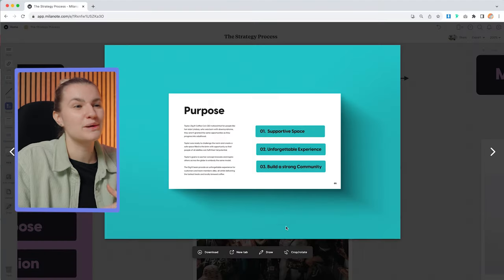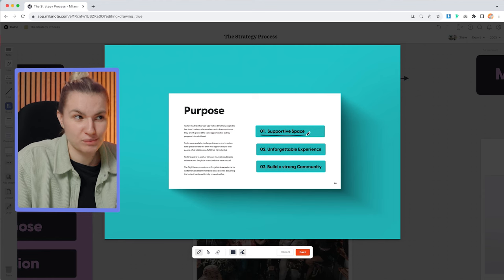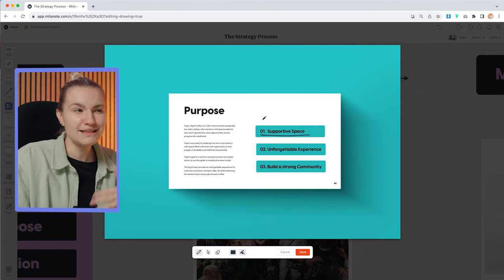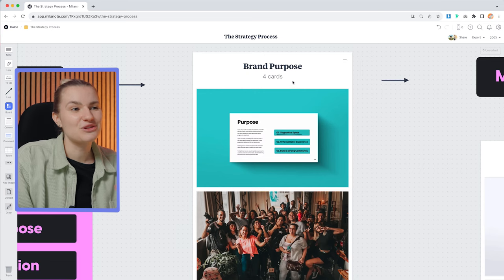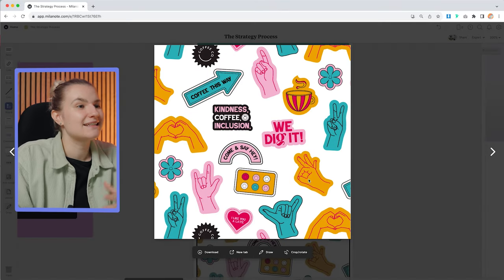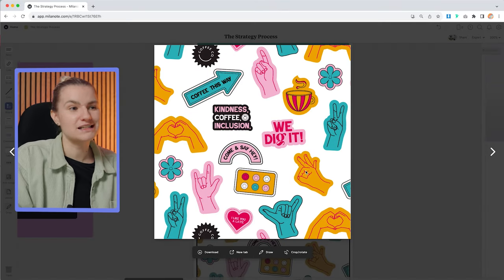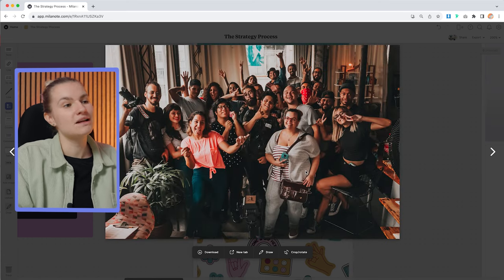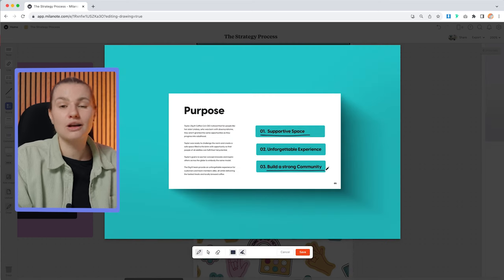So during the strategy call, the client mentioned their desire to build a supportive community of like-minded people. So I identified this as the business's purpose, as it aligns with the reason the business was created. Now from this identification, ideas began to take shape. So during the design stage, I used their purpose as inspiration when creating the brand pattern. The pattern is busy, imperfect, and compact, resembling a group of people interacting in a lively and bustling place, which complements the purpose of building a close-knit community.